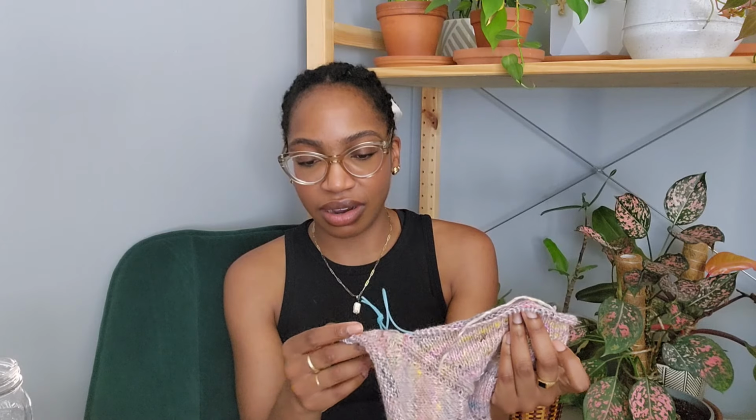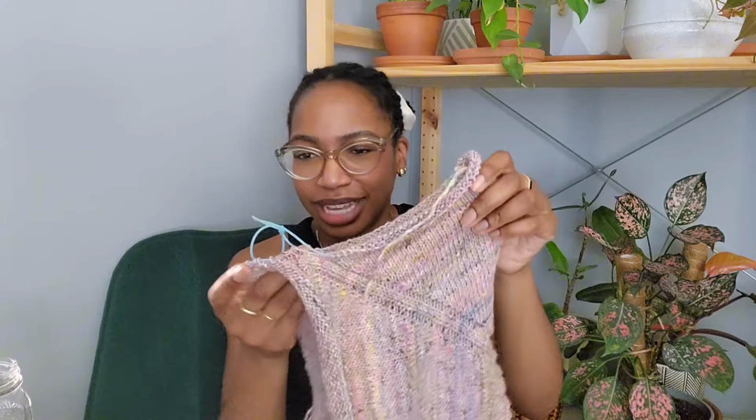I guess I won't give it away. And I cast on a quarter, or no, I cast on half of that, but on each side, so then it was like a quarter total. I guess it would be half total, but you get what I'm saying. And I'll try it on.